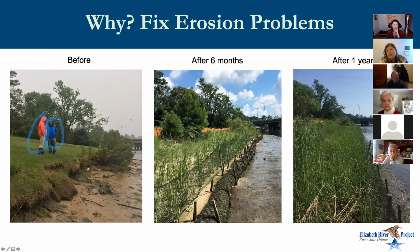This was a site over on Indian River, over on the eastern branch of the Elizabeth in Chesapeake, where you can see they had active erosion. They have a fairly significant steepness to their yard where they were actively mowing all the way to the water's edge. This is something that we see a lot where people don't realize that they're actually mowing wetland grasses, or if they do, they don't think anything of it until you get to the severity that these folks had.